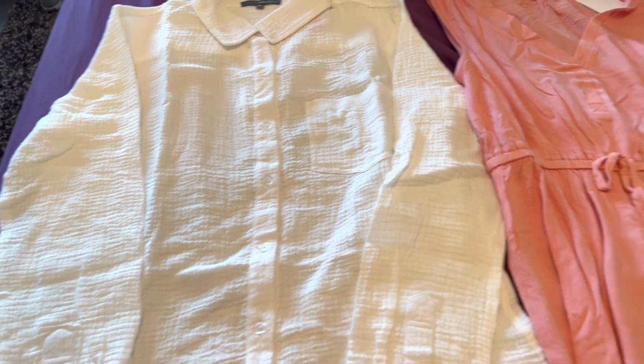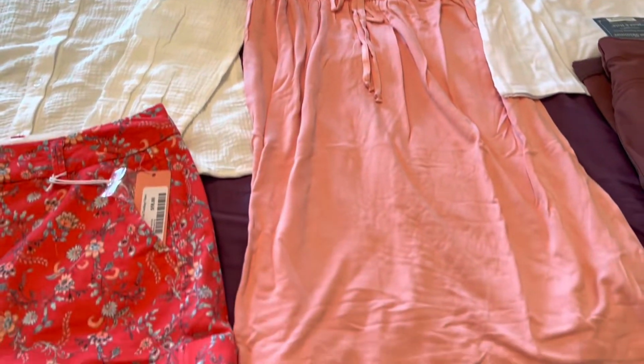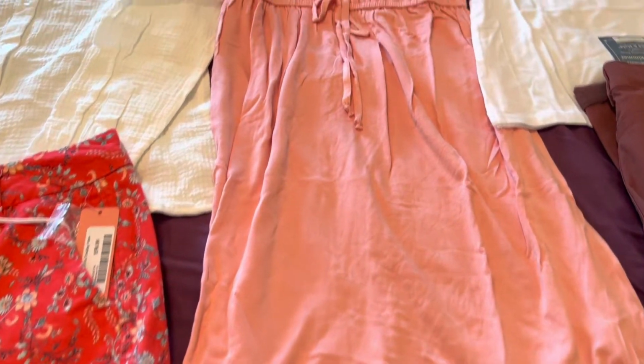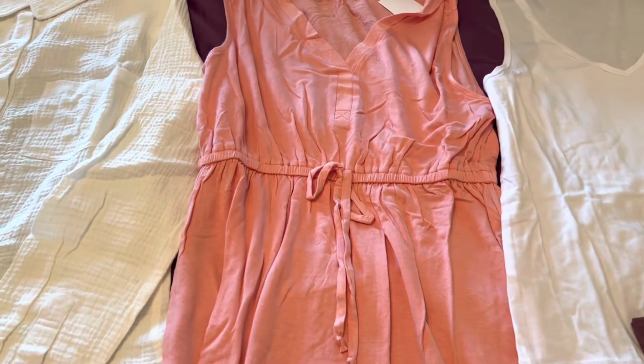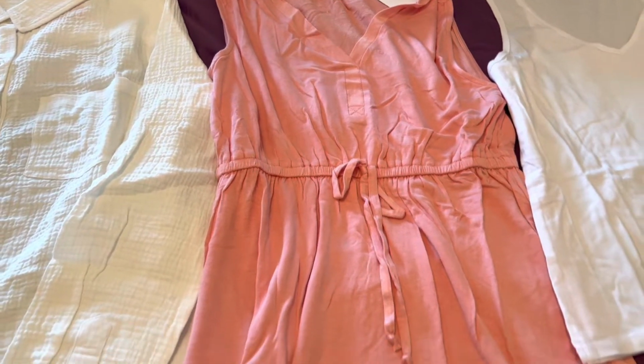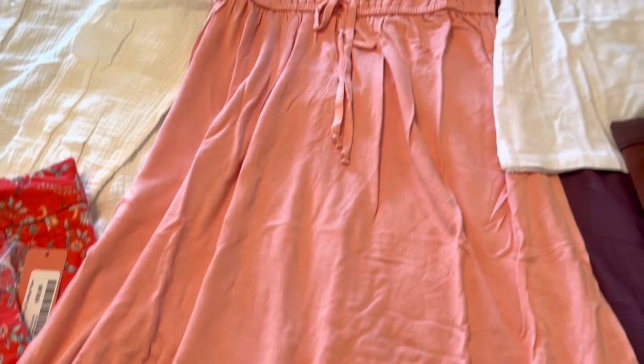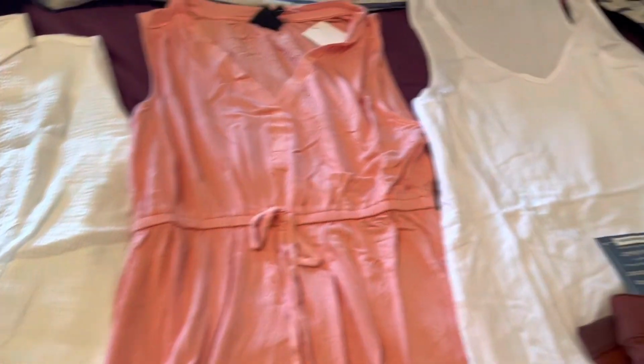We'll find out. This one is a drawstring dress in peach, size medium. It is really pretty. And I don't own a lot of casual dresses, so that one is nice, and it's nice and lightweight. It's like t-shirt material. So I'm definitely interested in that one.